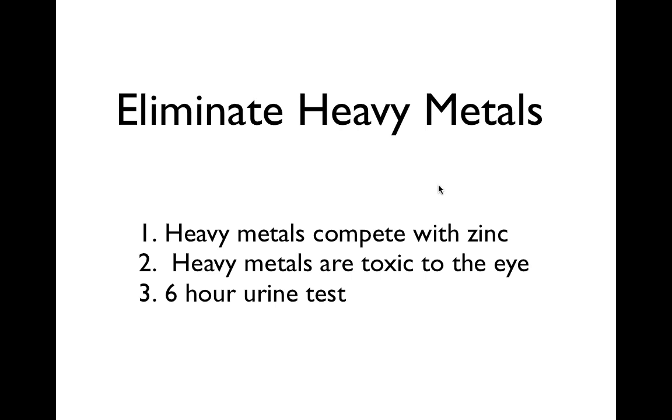Eliminate heavy metals. And there are many reasons for this. Heavy metals are extremely toxic in your body. All of you should have done the 6-hour urine test for heavy metals. And if your heavy metals are elevated, you need to address the problem. And I'm planning at a future webinar to talk in detail about all the ways that we can reduce heavy metals. But one of the best ways of reducing heavy metals is keeping them out of your body.